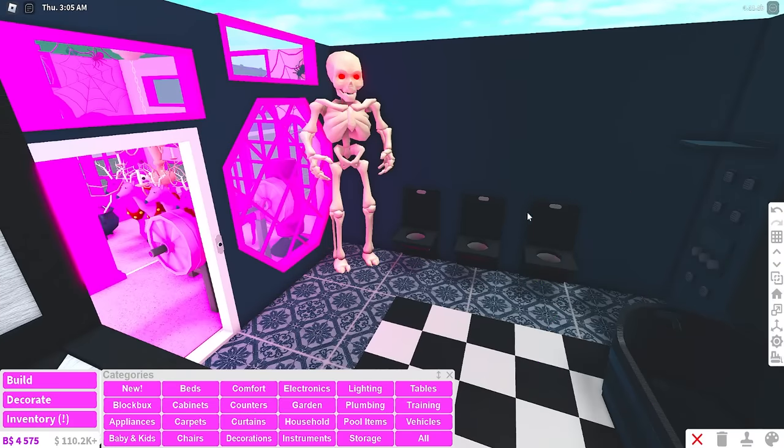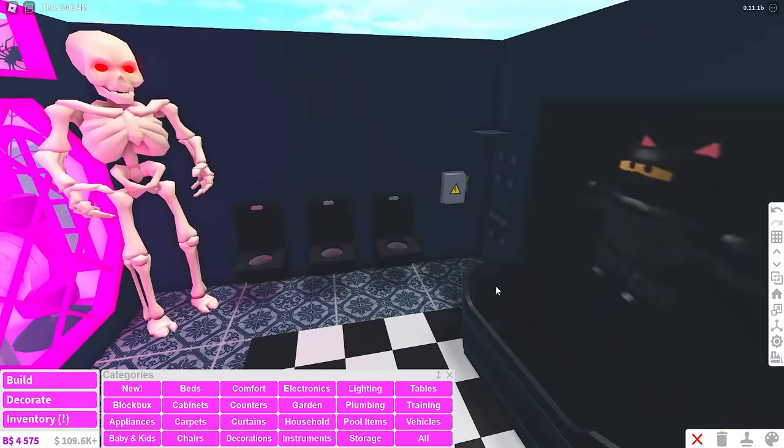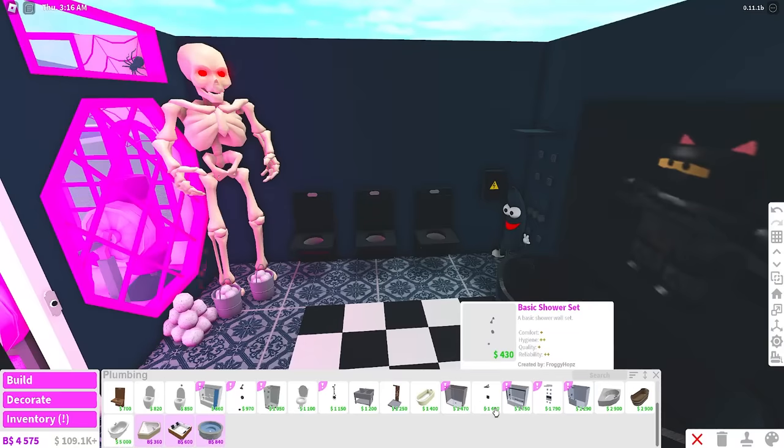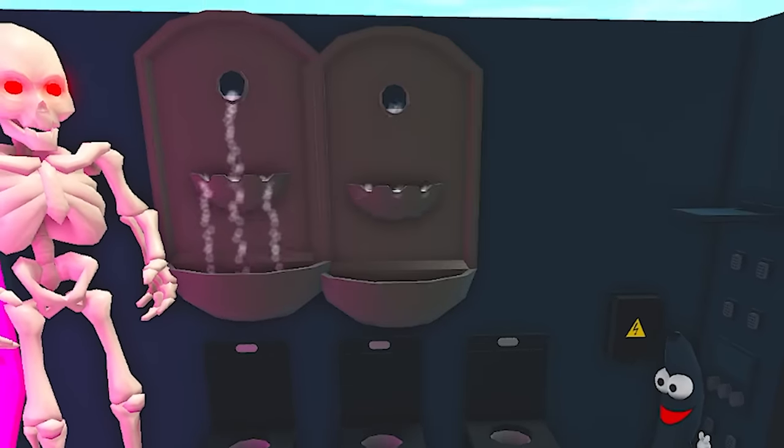I'm going to put some power boxes here just in case there's a shortage. You need to cut the power. That's so dangerous. That's next to the shower. No, it's fine. It's black, though. It's okay. That's next to the shower. A couple water fountains above this toilet. Oh. What?